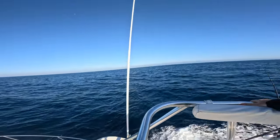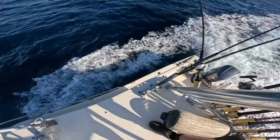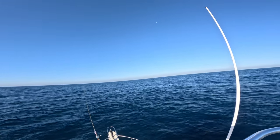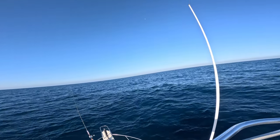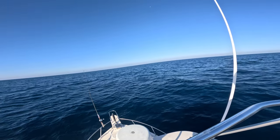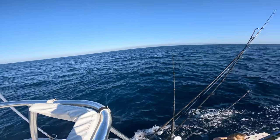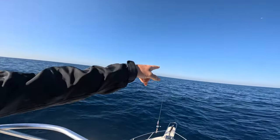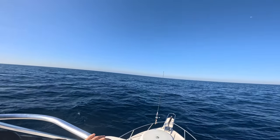Paddy, ahead! Hey! 200 feet, 12 o'clock, Paddy! There's a bird sitting on it! 12 o'clock! Got another Paddy here. We got the trollers out right now. They're gonna bring the trollers in. And then we're gonna fish this paddy with the birds sitting on it.